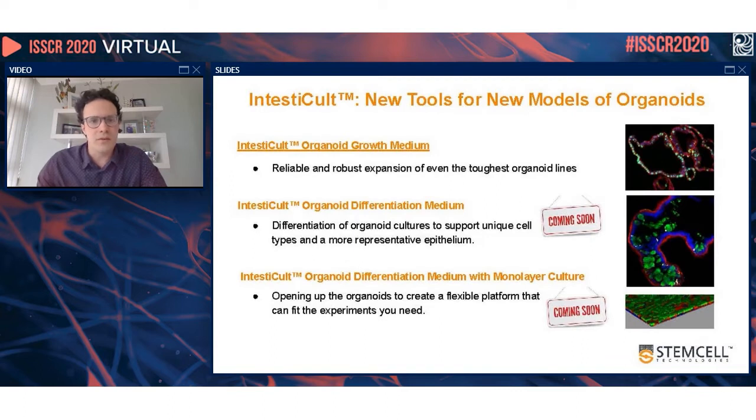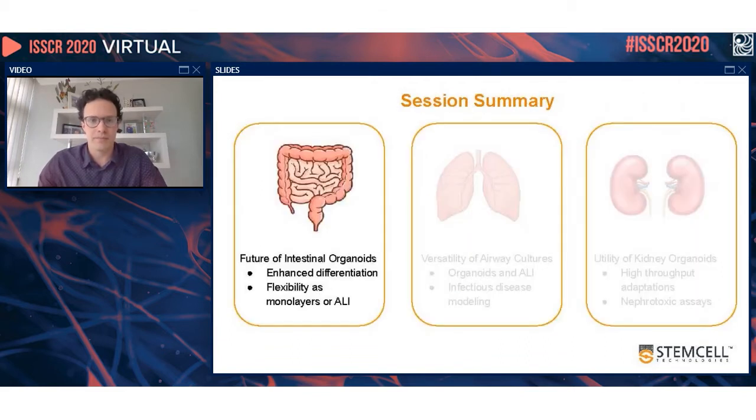So finally, to conclude, IntestiCult organoid growth medium provides reliable and robust expansion, even in the toughest organoid lines. The IntestiCult organoid differentiation medium provides a support for unique cell types and a more representative epithelium. And the IntestiCult organoid differentiation medium with a monolayer culture can open up the organoids and create a flexible platform that can fit the experiments that you need.